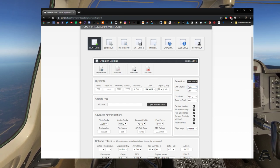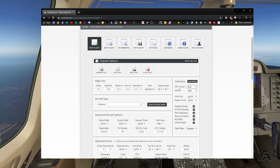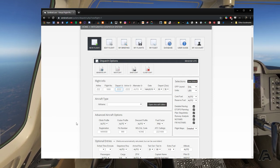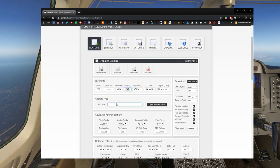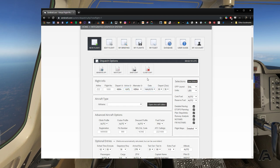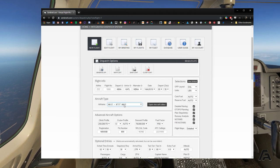OFP is operational flight plan, so I've got it for Delta Airlines because I'm familiar with that, but I think the default is Lido, which is what a lot of European airlines use. Either way, the information is basically going to be the same, and I got my units in pounds. So, just as a tutorial, we'll just do KMIA, which is Miami, to Atlanta, KATL. And then your alternate will be chosen automatically, and then you have to choose your airframe. So, we'll do 737-800, which would be 738. Which is over here. Oh, wrong one.